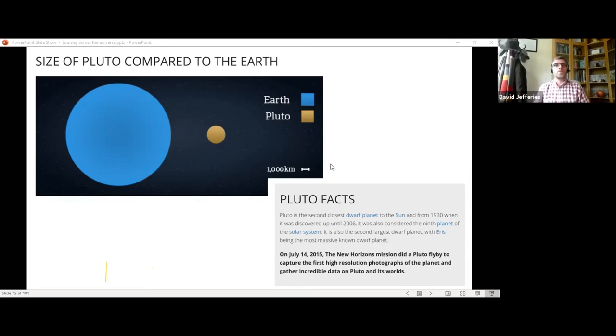Pluto was discovered on February the 18th, 1930, by Clyde Tombaugh of the Lowell Observatory. In the 76 years between its discovery and subsequent reclassification as a dwarf planet, the planet completed just one third of its orbit around the sun. So since it was discovered, it hasn't even got all the way around the sun yet.